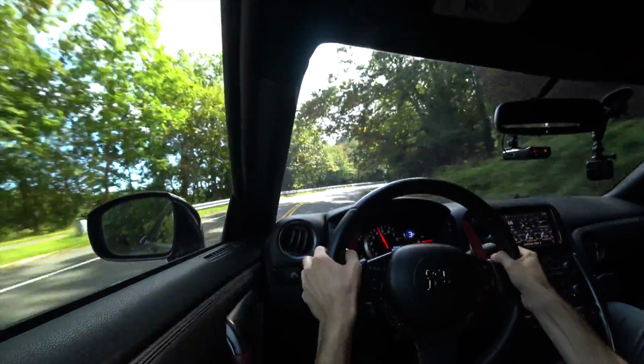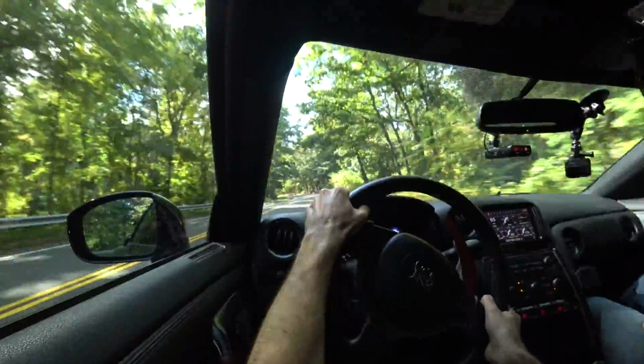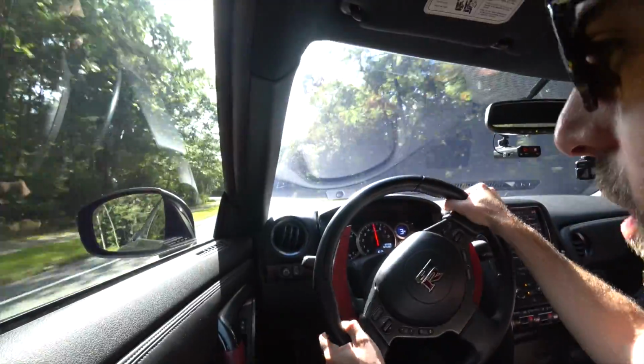You can feel it just feeding torque to the front and rear. This is so much fun on a back road. Who would have thought GTRs could be this enjoyable?